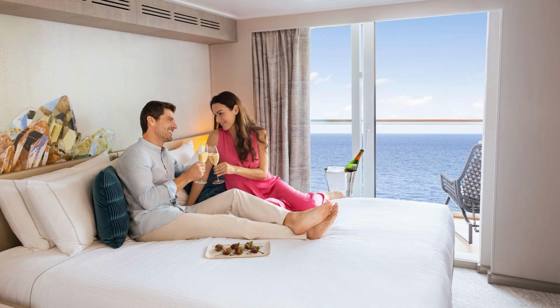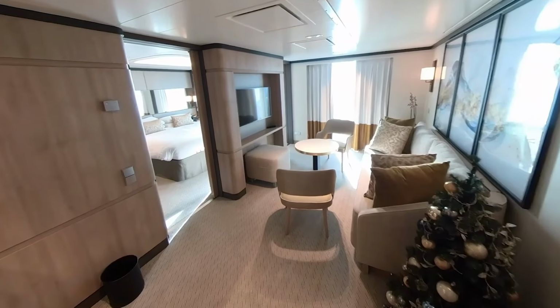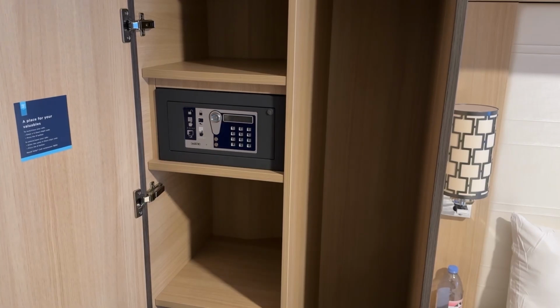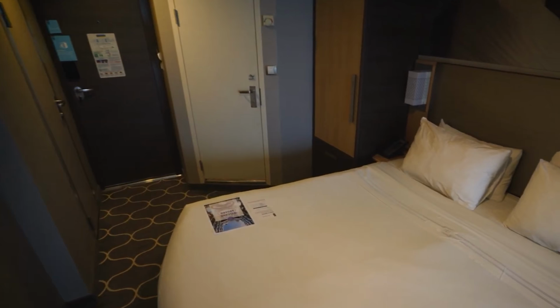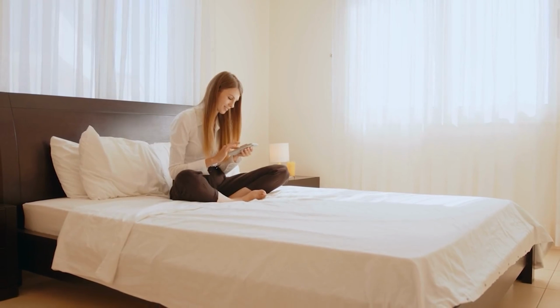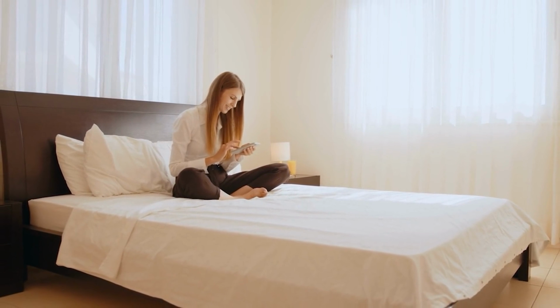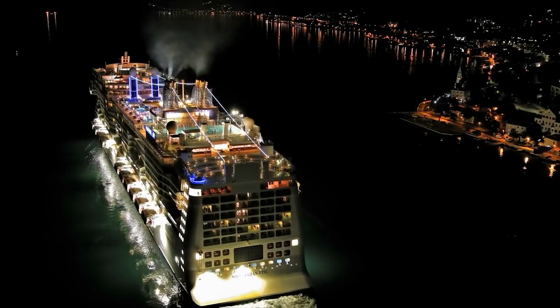Once everything's set, your light, your air, your order, you take one last pass around the room. Touch everything once. Adjust a curtain, hang your key card, double check your safe, and pause for a second. That moment right there, that is when your cruise officially starts. Because what you've done isn't just organizing, you've built a ritual, a process you'll repeat every cruise from now on.